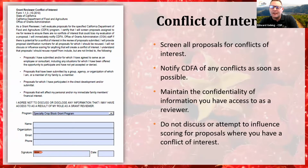As a reminder, a few sources of conflict include if you have helped develop a proposal or you will be involved in a project, if a proposal was submitted by your employer or another organization you are affiliated with, if you or a family member could benefit financially from the project, if there are any other factors that could prevent you from conducting an impartial review of a proposal. We encourage you to screen all of your assigned proposals within the next week so that you can let us know of any conflicts right away.